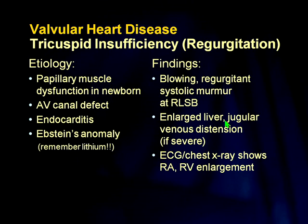Finally, I think, tricuspid insufficiency. When do we see it? In the newborn period, and sometimes in stressed newborns, they get papillary muscle dysfunction and the tricuspid valve will leak. Endocarditis, the tricuspid valve can be involved. AV canal defects, the endocardial cushions form the tricuspid valve, so that can cause insufficiency. And Epstein's anomaly. I'll show you a picture in a second. Remember the association of Epstein's anomaly of the tricuspid valve with lithium.